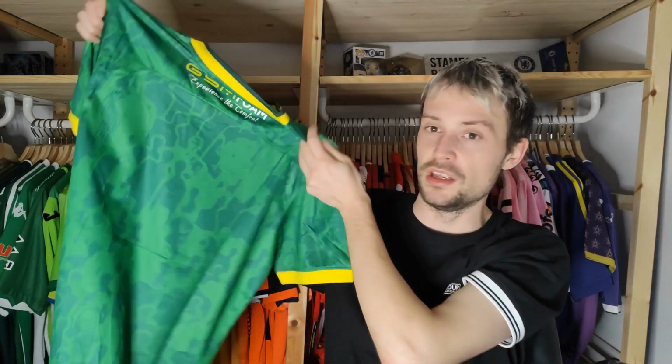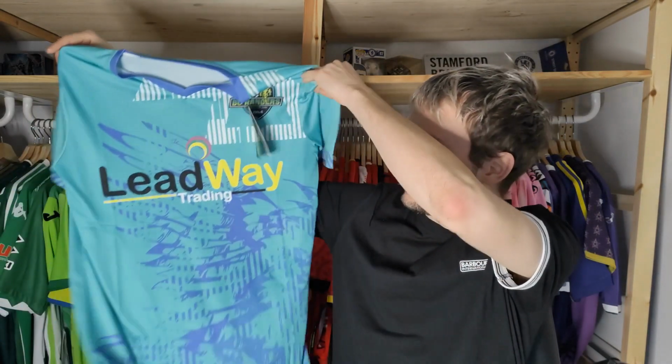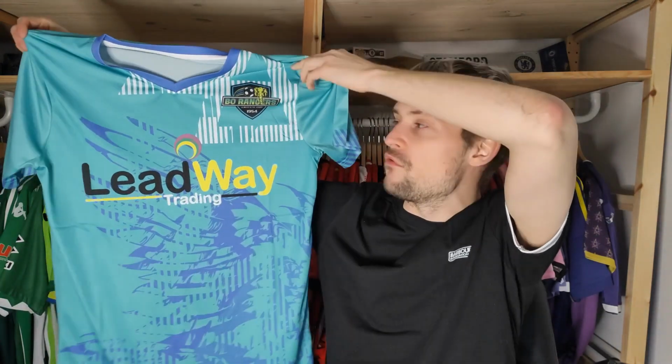So, lovely country, nice design, so that's definitely enough for me. And in 12th place, sticking with the theme of quite interesting and cool, unique African shirts, we have Bow Rangers.